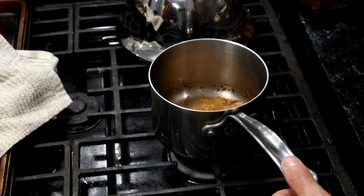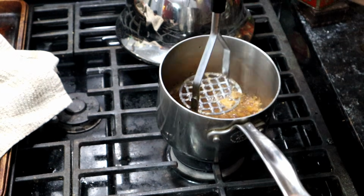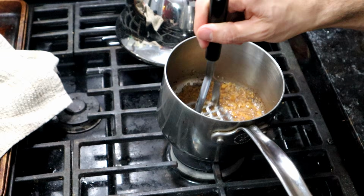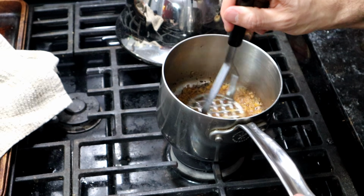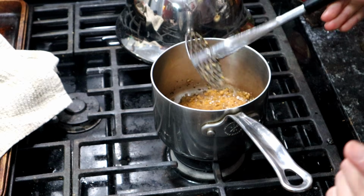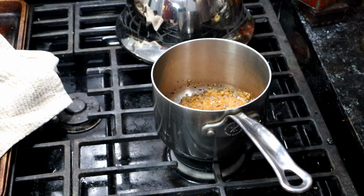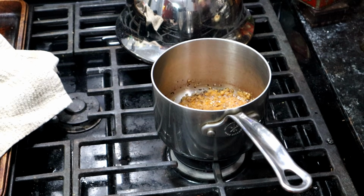That's not going to get any more done than that. I pulverized these things and mushed them up. I got all the juice out. It looks like quite a lot of juice actually came out of it. I did have to add water to it because it kept evaporating off, so if you're going to do this, make sure to keep an eye on it.